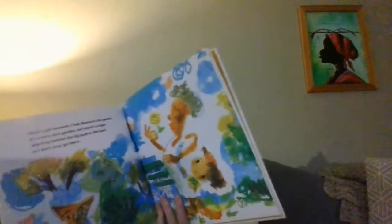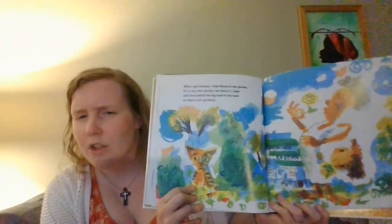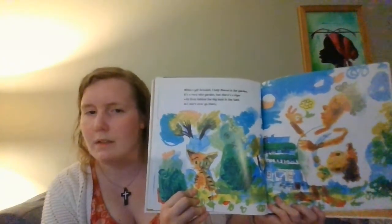When I get dressed, I help Nana in the garden. It's a very nice garden, but there's a tiger who lives behind the big bush in the back, so I don't ever go there. You see them? And then do you see this tiger? Do you think it's a real tiger? What do you think?